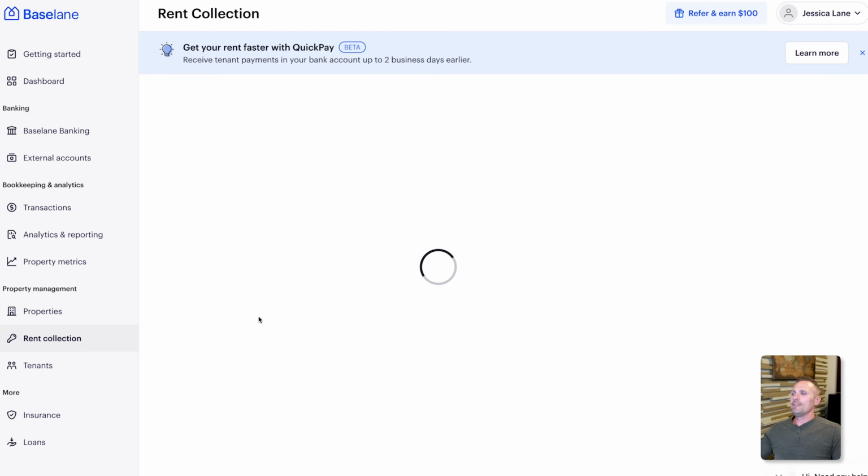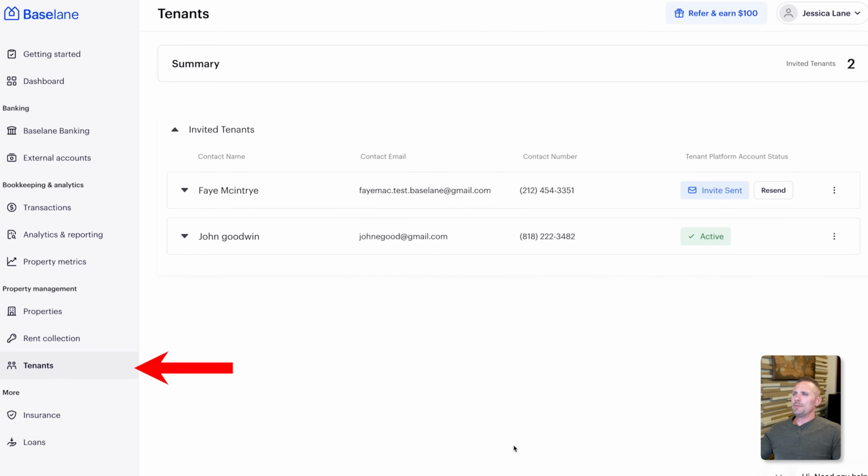So let's get out of here and go down here to tenants. Depending on how many tenants you have, you can keep track of all of them right here and check in and see what their information is. If you need to reach out to them for some reason, say if they're past due on their rent, or if the rent amount is changing, you can contact them this way. Or if you just need to send them an email, their email address and phone numbers right here if you got to get a hold of them that way. Overall, Baselane is a pretty slick service to use.